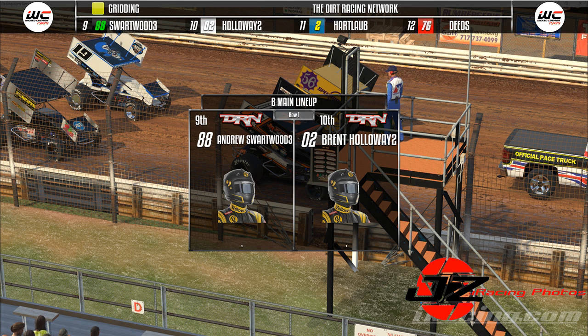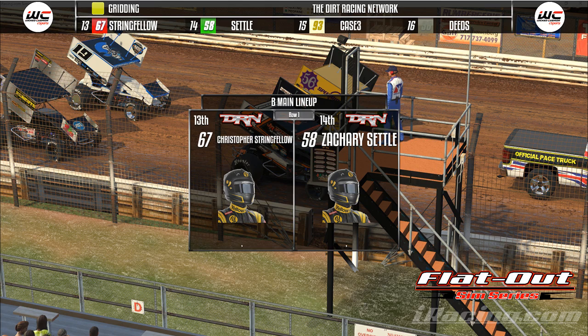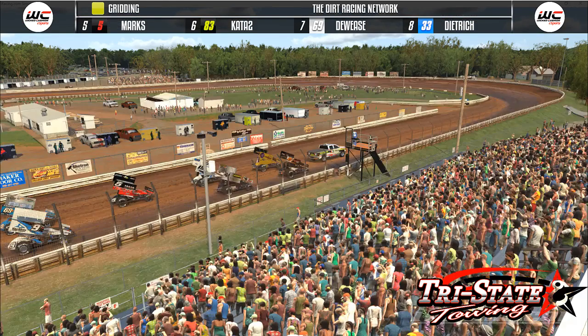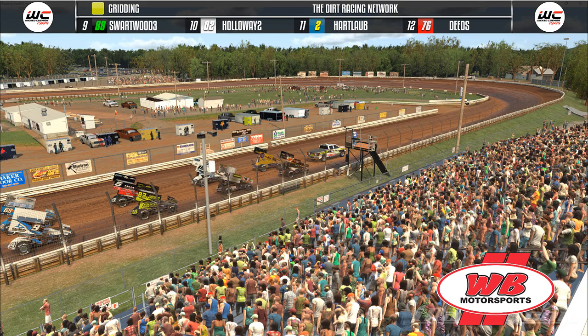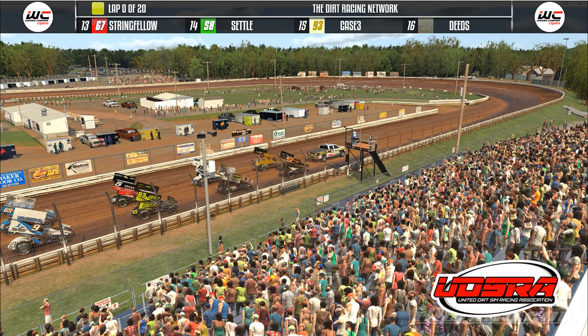Swartwood and Holloway in row 5. Row 6 will be Hartlob and Deeds. The 7th row, Stringfellow and Settle. And in the 8th row, Case and Jesse Deeds. So 16 cars scheduled to be in it. Top 7 moving on. Everybody else going home. We're going to have all 16 in this one for 20 laps.